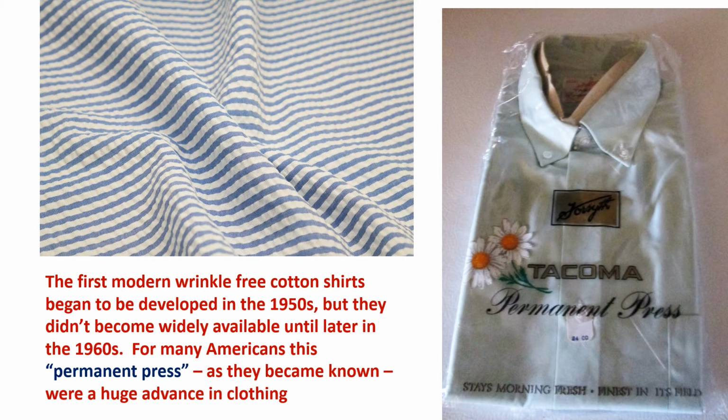The first modern wrinkle-free cotton shirts began to be developed in the 1950s, but they didn't really become widely available until later in the 1960s. For many Americans, this so-called permanent press, that's what we now refer to it, were a huge advance in clothing.